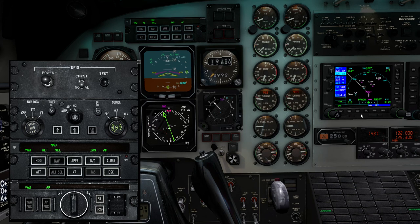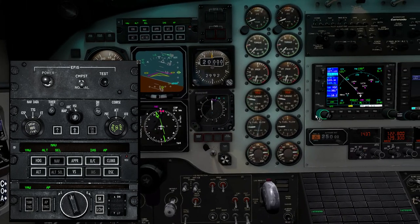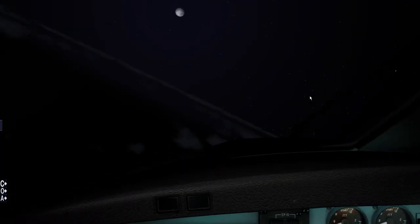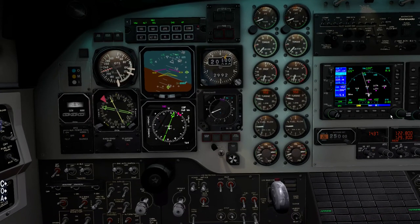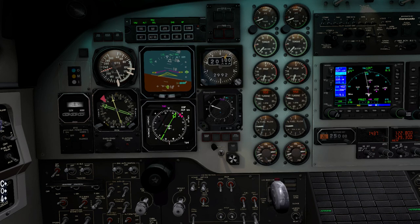Okay, let's keep the heading synchronized. Looking one tango for almost confirmed. These guys are really quiet on the radios. Coming up on the last fix. Okay. Coming up on the last fix to the end of the SID, sorry. And after that, it's going to be cruise.